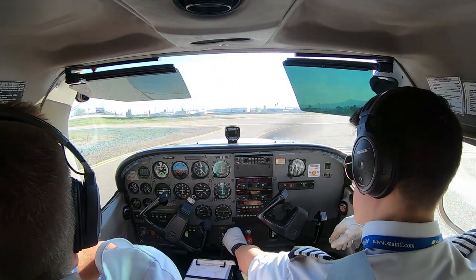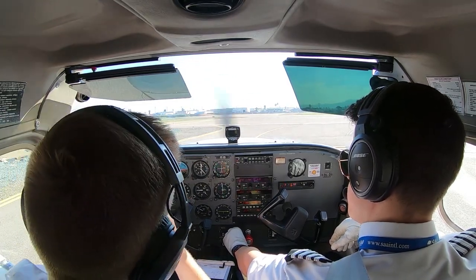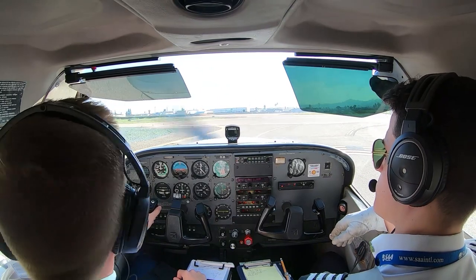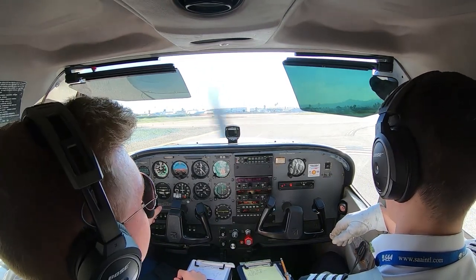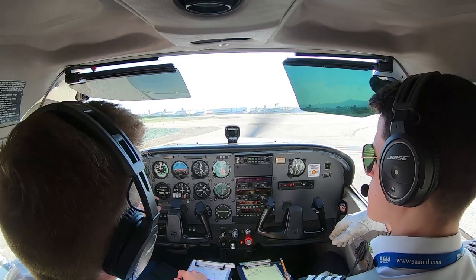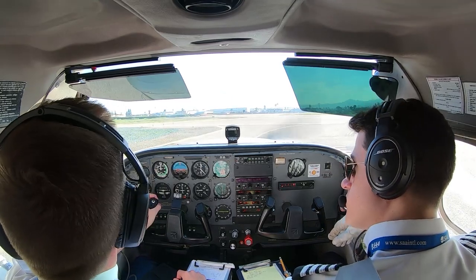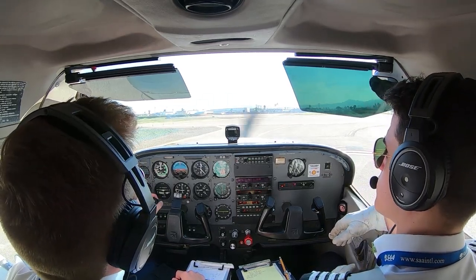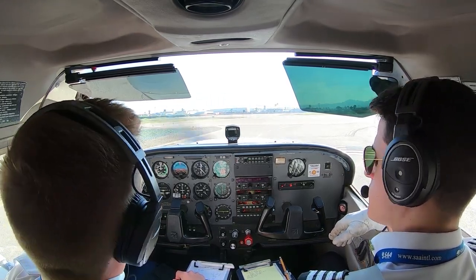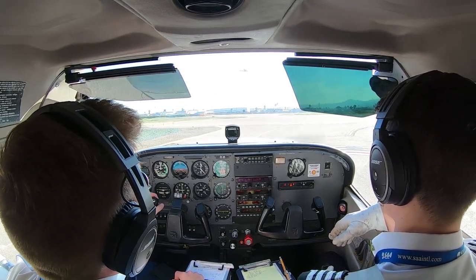Do we need to say Charlie 3 or? No, you just say holding short 27 right. Okay. Cessna 9 Whiskey Uniform, traffic at 12, moving to 1 o'clock, about a mile. Right downwind departure. Yep. 9 Whiskey Uniform, I'm listening. Gillespie Tower, Cessna 956 Sierra Papa, holding short 27 right, to request the right downwind departure. Cessna 956 Sierra Papa, Gillespie Tower, hold position. Hold position, Cessna 956 Sierra Papa.